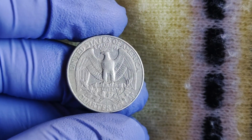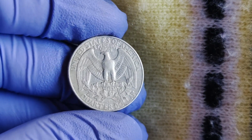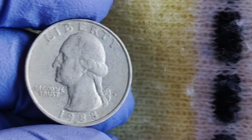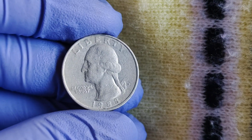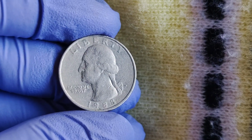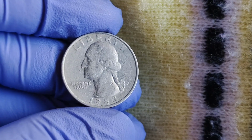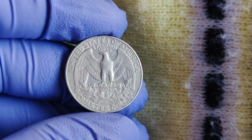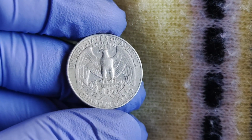Collectors who chase these coins don't just buy them for money. They buy them for the thrill, for the chance to be part of a rare, secret world that few people ever see. And the 1988 P Washington quarter dollar is the ultimate prize in that world. It's a reminder that treasures exist in the most unexpected places, that ordinary moments can conceal extraordinary potential, and that sometimes patience and attention to detail pay off in ways you could never imagine.